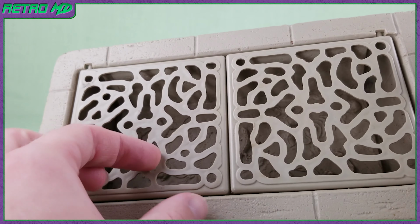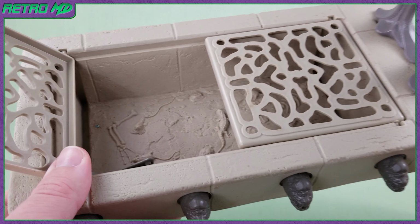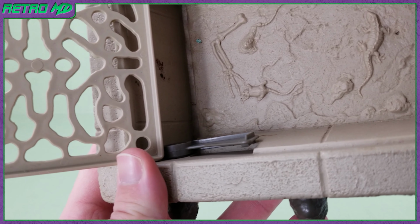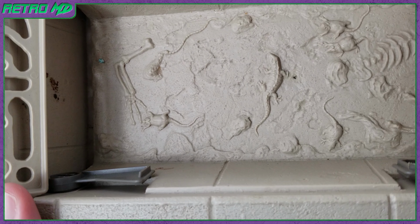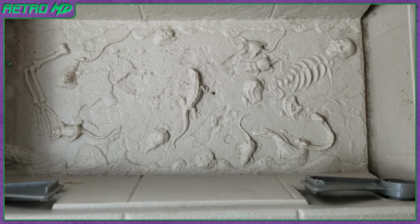On the top of the throne, you will find the trap doors that lead to the dungeon below. This is based on the trap doors for the Rancor Pit in Return of the Jedi. Opening up the doors and looking inside, you will see several creatures including rats, lizards, and snakes, as well as skeletons and bones. It's definitely not somewhere you would want to end up.